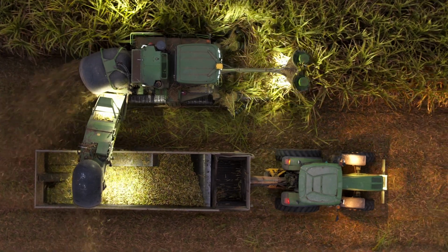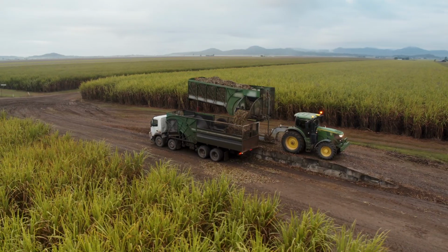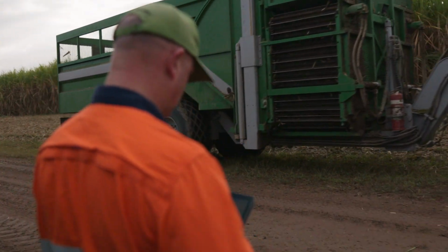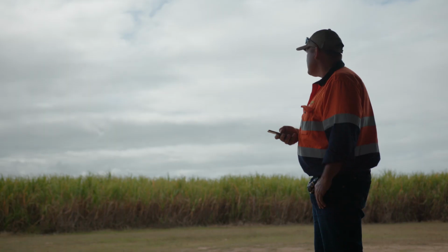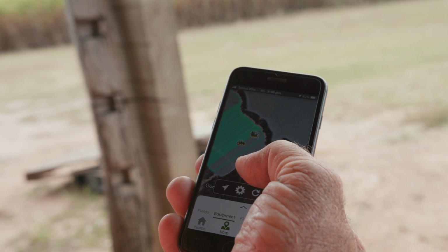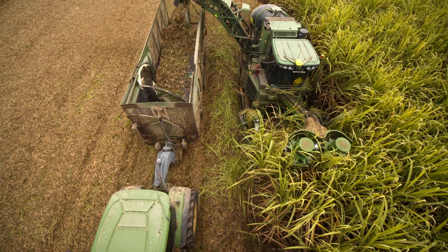The amount of machines we've got running around and the number of paddocks that we're in all hours of the day, that remote display access is critical to supporting guys on the ground, but also just that transfer of on-time information that allows us to manage whether it be harvesting or fertilising or spraying the next day. So that for me is where JV Link comes into its own.